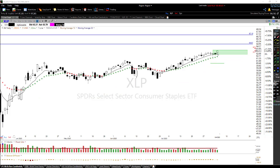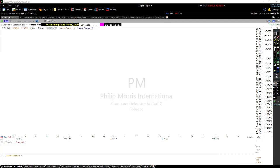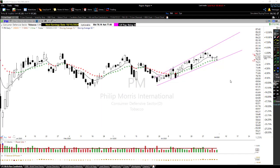XLP. Got a few ETFs on here today. XLP, nice little pop yesterday. Anything inside the buy area to me would be a buy or a slight breakout. Targets around 64.80 and 67. Next one I have is Philip Morris.